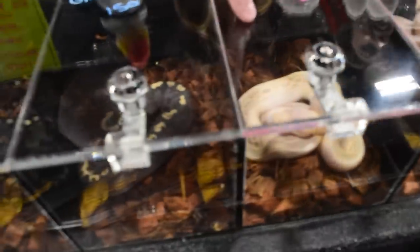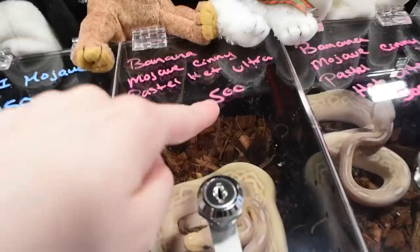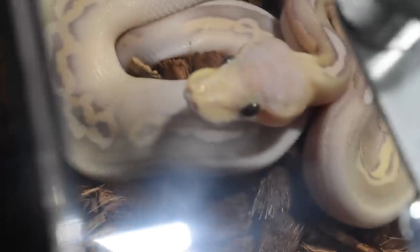What's your favorite ball python that you brought? My favorite one that I brought is her. She'll be staying with me. You gonna keep that one? Possibly, yeah. So it's a banana Mojave cinnamon pastel head ultra. Ultra mil. Yep. Beautiful. Very pastel-y. Yes.